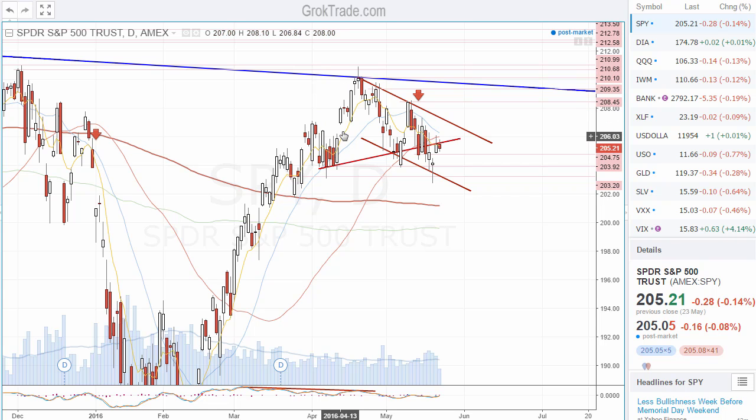It's that neck area, this low. Here's the head. There's the low before we go to the shoulder. Neck area. There's the low. So point and point right there. We draw that across. We broke down below that. We rallied back on Friday. We busted through it. We came back down, closing right at that line.